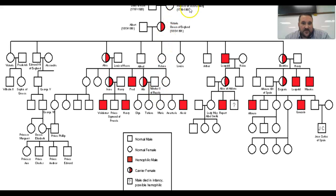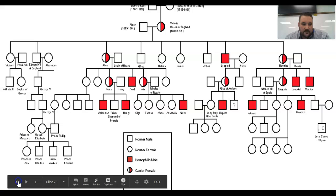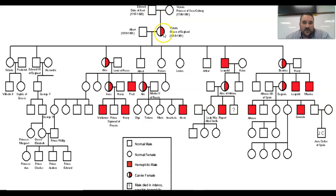So in this pedigree, here we have Queen Victoria and Prince Albert. Queen Victoria was a carrier for hemophilia. She had every one of these lines, 1, 2, 3, 4, 5, 6, 7, 8, 9 children. Two of the girls were carriers. Prince Leopold was actually hemophiliac.